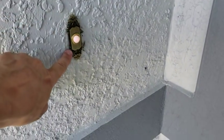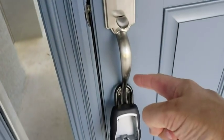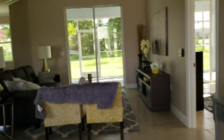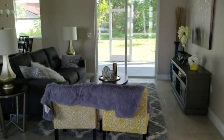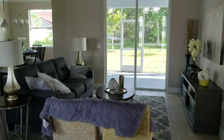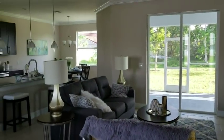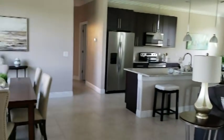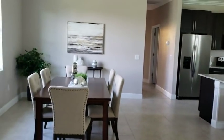Okay, so first of all, I want to point out a nice metal doorbell instead of the cheap plastic ones you find. Very nice lock set here and handle set coming in instead of just cheap doorknobs. And coming inside, I'll just shut the door behind me and give you a nice little view with the camera of the living room here. Kitchen, dinette coming into view, and formal dining room over here.